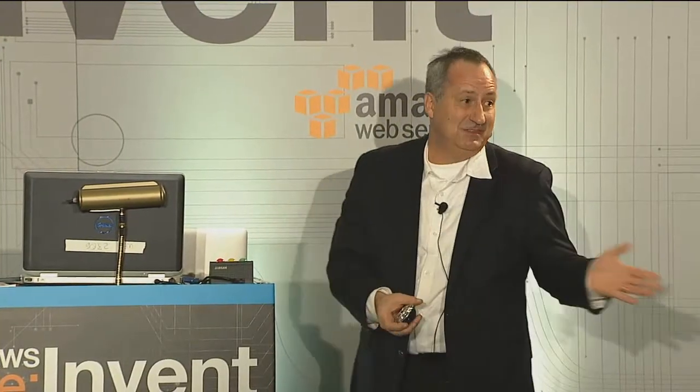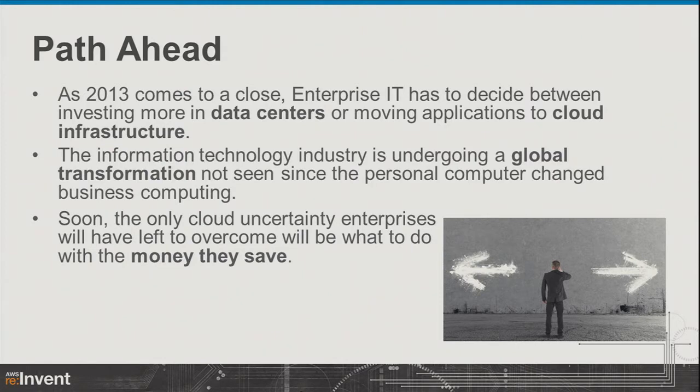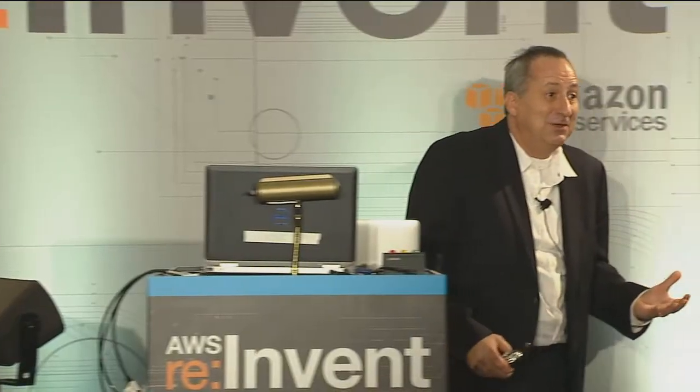So Jason obviously has done a lot of deployments, a lot of things in the cloud, and on the AWS platform. So with all that, what is the path ahead? Where is enterprise going with management? One of the things we see, and you heard it from Andy this morning, is enterprises asking: are we going to go to data centers or are we going to go in the cloud? I'm a little bit biased. I think everybody's going to go to the cloud. I think it's a great place to be.